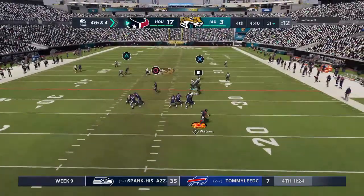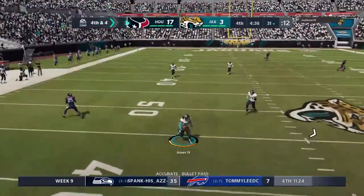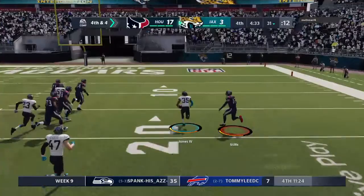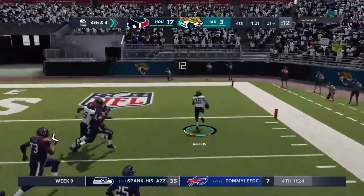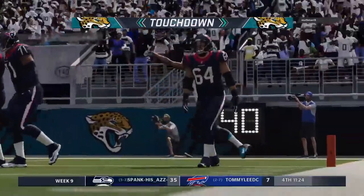They will indeed snap it to Watson, escaping the pressure right. And intercepted, maybe the turning point they need. Picked off by Sidney Jones. And they will score. It's a Jacksonville touchdown.